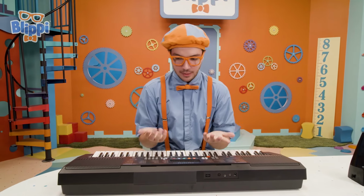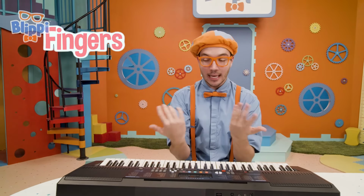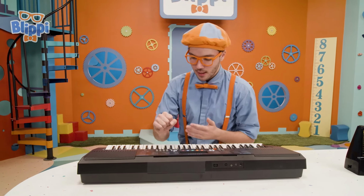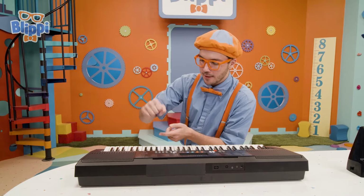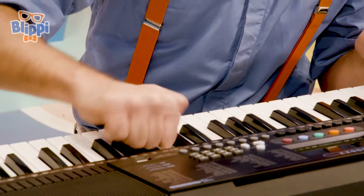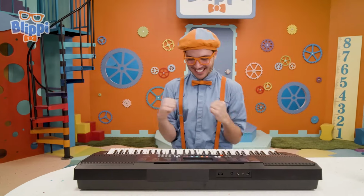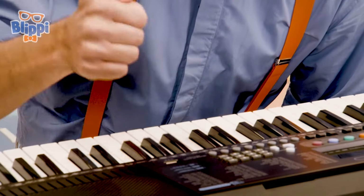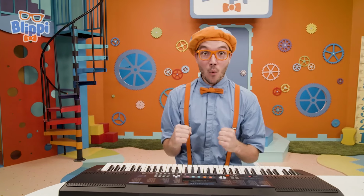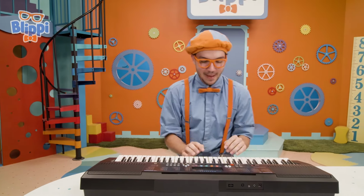You also can play other things instead of just using your fingers. Whoa, you can be really silly and use your whole hand. Like, if I change the sound, make a fist, I can roll my fist and play a song. Whoa, that's a really funny song. I'm gonna play it again. Oh, keyboards are so amazing. You can even make songs that sound magical.